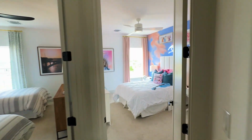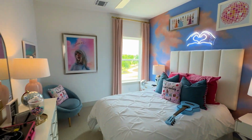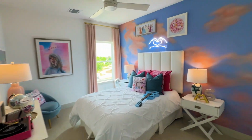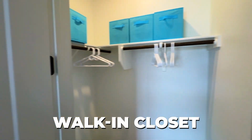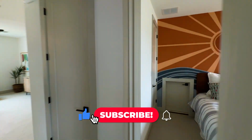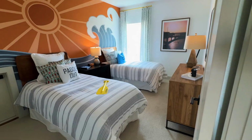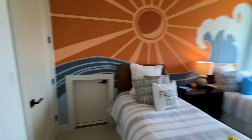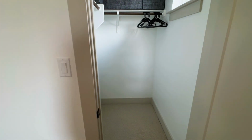And then we have 2 bedrooms here. Nice. Yeah, really nice setup. Let's check out the closet on these. Yeah, nice. So these walk-in closets, really cool. And then the one right next door with 2 twin beds. Those are twins. And another walk-in closet. Nice. I like when they do that in the secondary bedrooms.